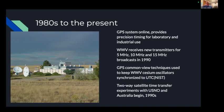WWV got new transmitters for 5, 10, and 15 megahertz in 1990. And GPS common view techniques were used to keep the cesium oscillators synchronized to UTC NIST. And two-way satellite time transfer experiments began with the USNO and with Australia in the 1990s. Those satellite dishes you see on the lawn there were installed for that purpose.